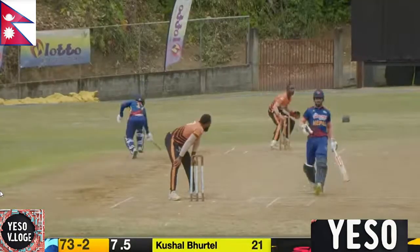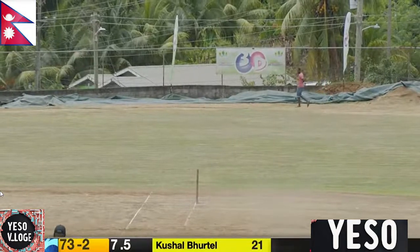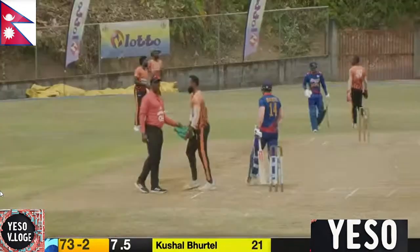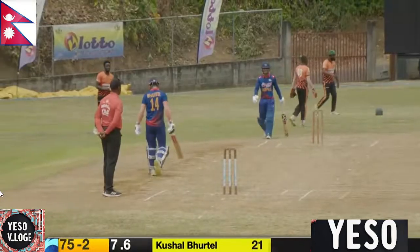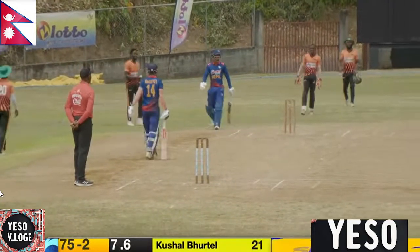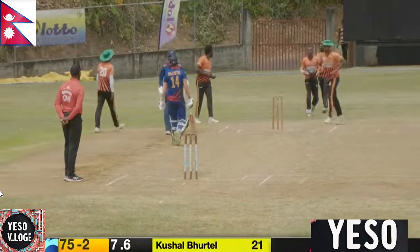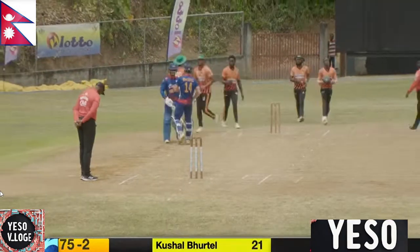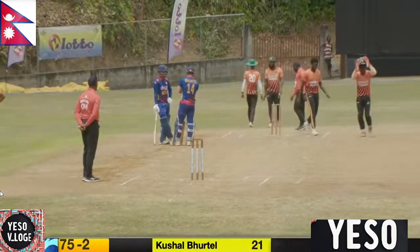Lewis comes off the boundary. The return comes in, but they will get 2 easily, and they do. And at the end of over number 8, it goes on to 75. 75 for 2. So immediately Podell is off the mark. He's on 2. Bertil is on 21. And Hooper will continue from there.